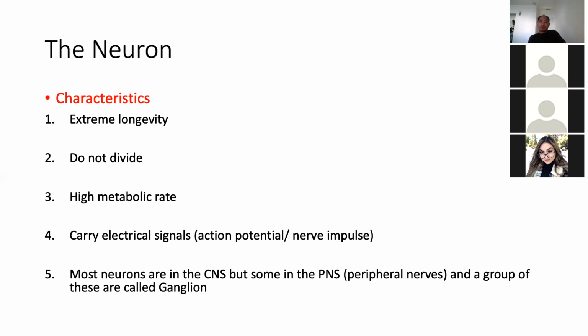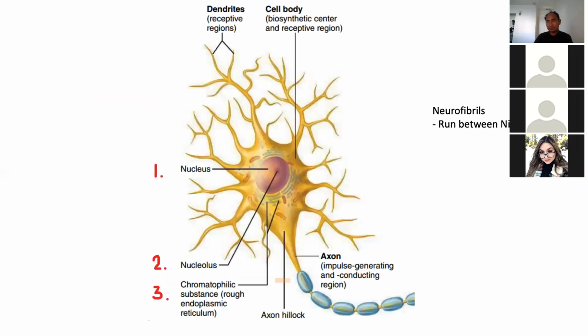So, of course, neurons are mainly in the central nervous system, but there will be neurons in the peripheral nervous system. A group of neurons is called ganglia. So a few little things about neurons to remember, and I believe you will remember that. Looking at the neuron again: the cell body, nucleus, dendrites, axon hillock, and that will become the axon, which is covered with the myelin sheath.